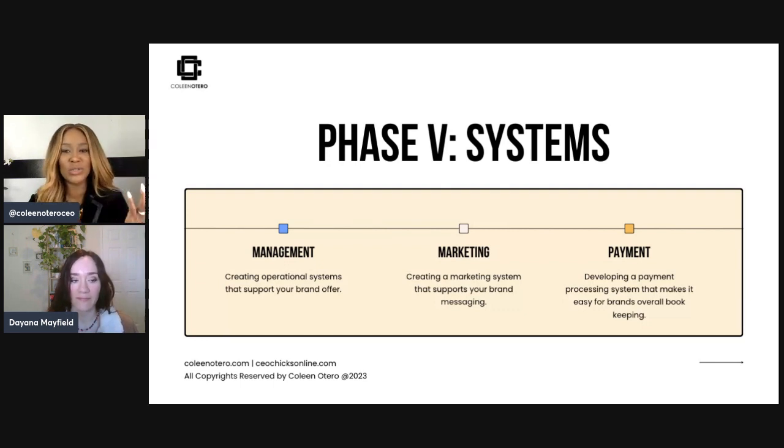Those are those CRMs, like your website, your online, anything that deals with customer relationship, marketing. I talked about that quite a bit. Payment processing, how easy it is to keep that so simple. The invoicing process is so cool. For CEO Chicks, I work with a lot of influencers, and sometimes it's just like, man, this was too hard, right? This process was too hard.